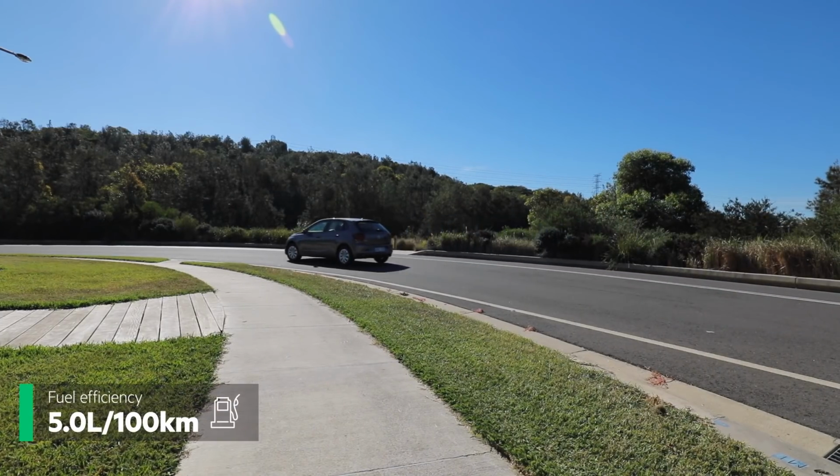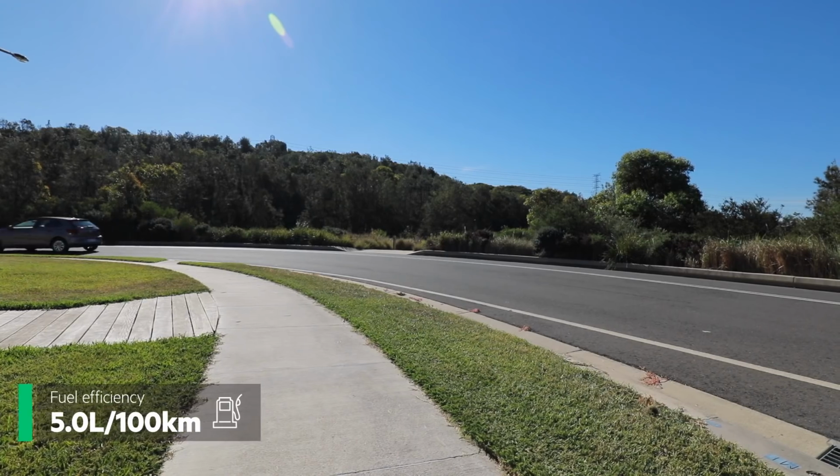3, because it has a small engine, fuel consumption is optimal. You will have to use 95 unleaded petrol in it, but it's still a pretty good deal.